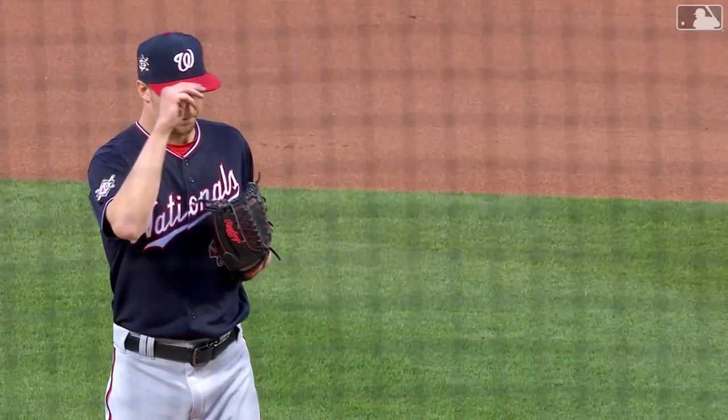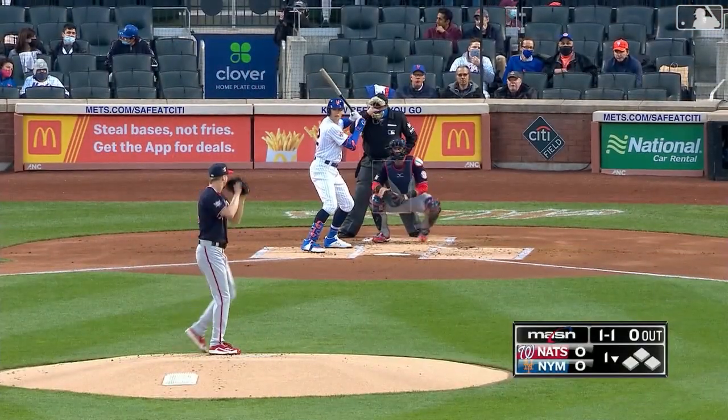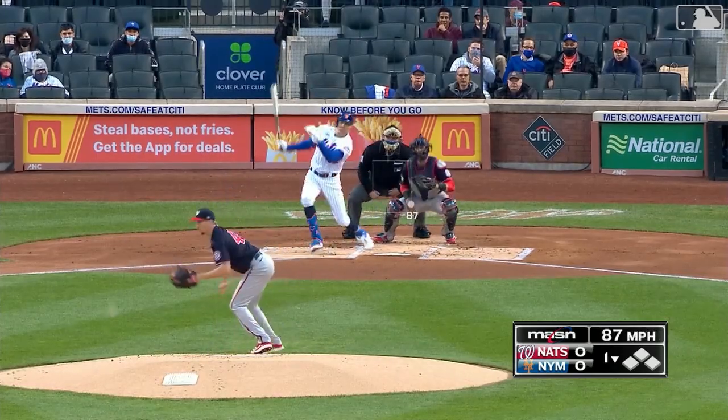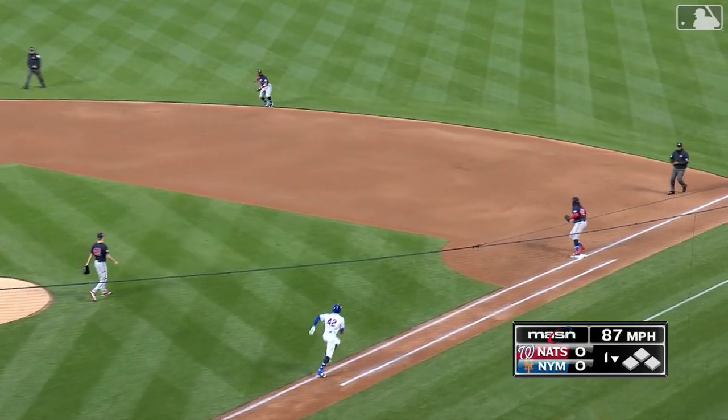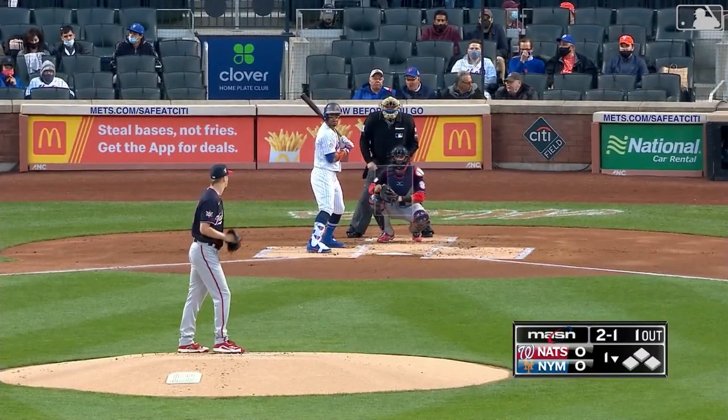Now, 28-year-old right-hander Erick Fedde goes to work for the Nationals, making his fourth start of the year. 1-1 record, 5.56 ERA. Facing Brandon Nimmo, swinging, a ground ball right side. Second baseman Harrison has it, straightens and throws to Bell at first, and Nimmo's out, one away. So one up, one down.